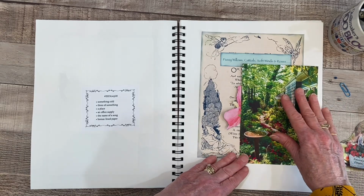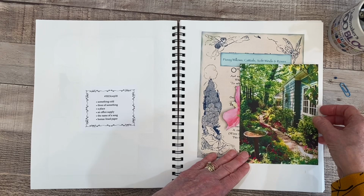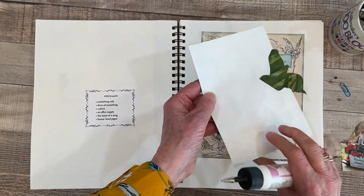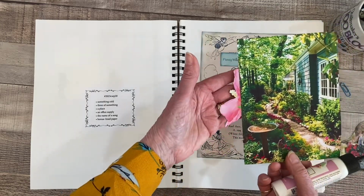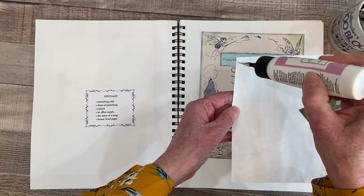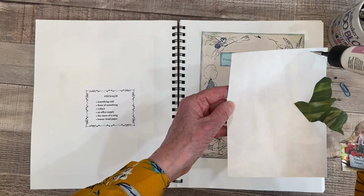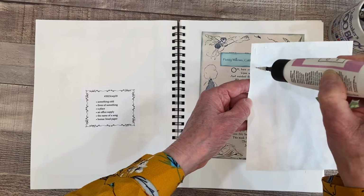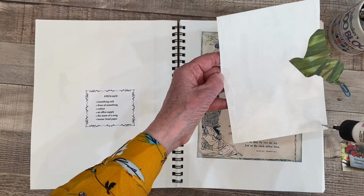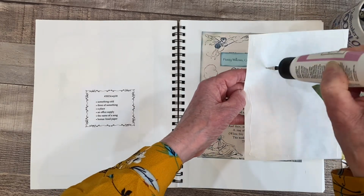So let's see, I think I can glue this down, except for maybe that bottom. I took the liberty of cutting out a flower from that Birds and Blooms magazine to go with the hummingbird. I love, love, love hummingbirds. We see them every so often here. I'm sure they're here. I just miss them.